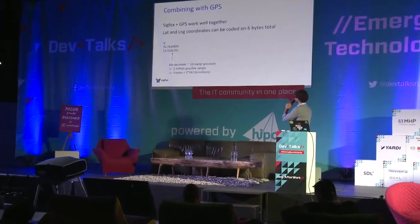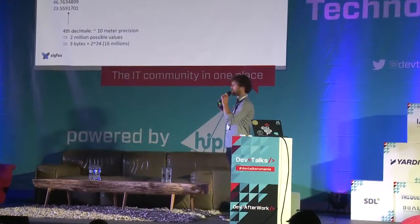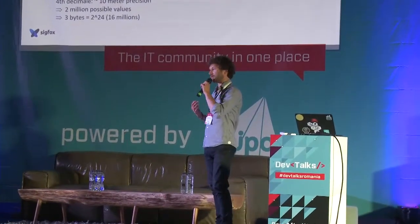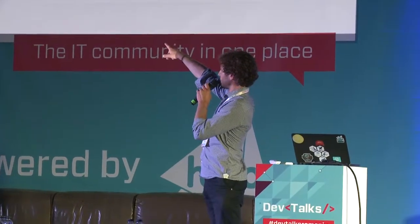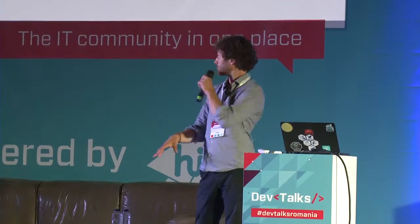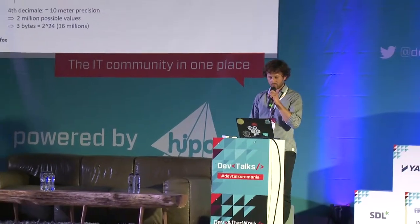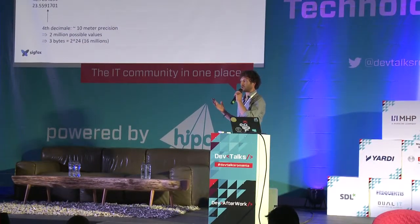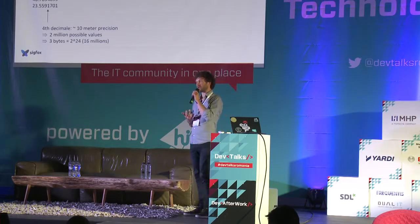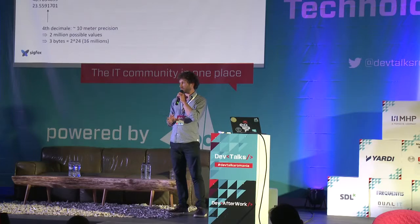Okay, so we haven't talked yet about combining Sigfox with GPS, but they work well together. As I was mentioning before, to send GPS coordinates, what you need is just 6 bytes. If you look at latitude and longitude information, here's the one you have here, like 46.23. That's the location of the hole here. And when you go on Google Maps, you will see you've got tons of decimals for the coordinates. But if you go into the details, if you look at the 4th decimal, it's around 10 meters precision. And 10 meters precision is usually way enough, because if you look at the GPS chipset datasheet, the accuracy will be between 5 and 10. So you don't need to get more than 4 decimals.